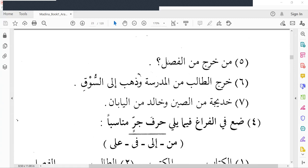Man kharaja minal fasli? Man, who? This is man, okay? Because it's a question. How to identify the difference between man or min? You have to identify depending on the place, okay? Since it's a question, it's supposed to be man. Man kharaja minal fasli? Who went out from the classroom?